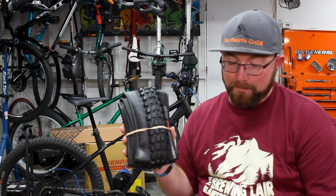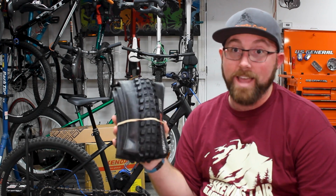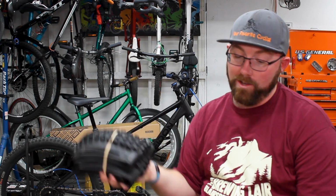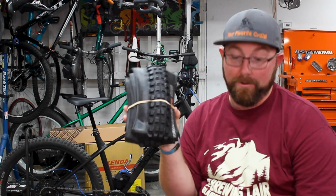So they do offer this in multiple different casings here. Like I said, this is the advanced trail casing, the ATC, which is developed for every kind of trail riding. So great protection level, sidewall and subtread, grippy compound for the best ride comfort. Works good for all mountain and trail.